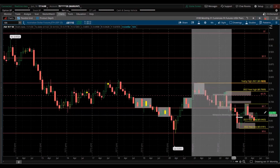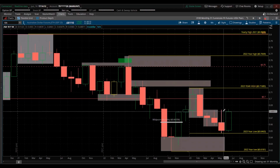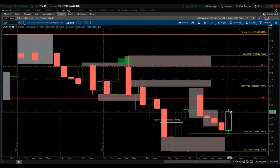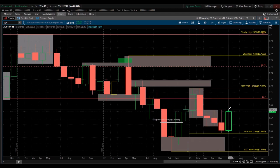Australian dollar. Big green candle. Took out the high of last month. Look at these first 2 months. Consolidation, breakdown, consolidation. Again, looks like it's just coming up to do a retest. It needs to really close above here to show a reversal. So the month's not over yet.